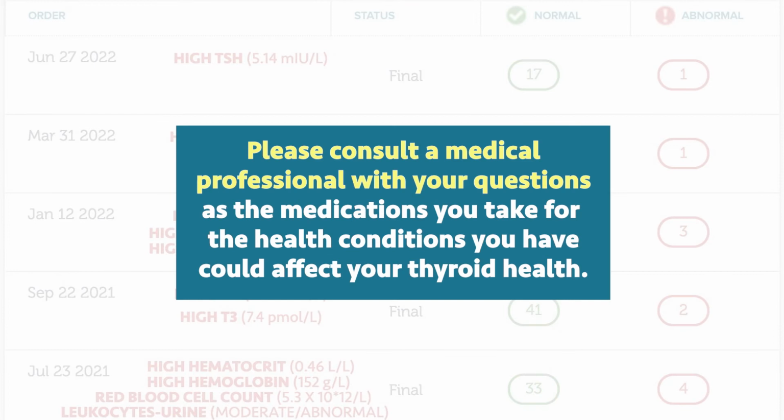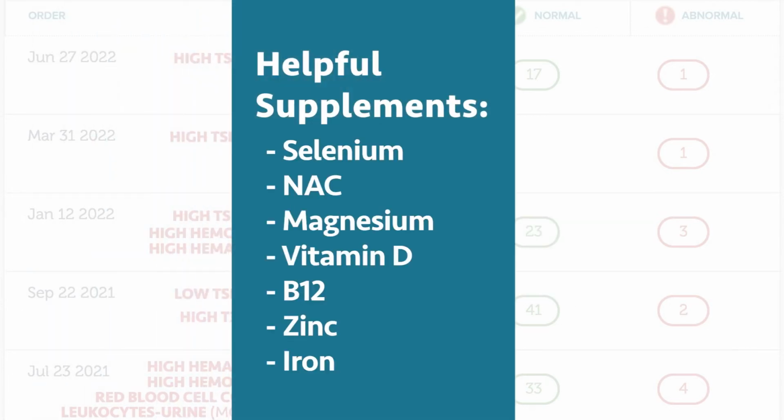You need to consult a medical professional before taking a higher dose of iodine or even consuming iodine-rich foods, especially if you live with thyroid issues. As for supplements, selenium, NAC, magnesium, vitamin D, B12, zinc, iron, etc. have also been very helpful.